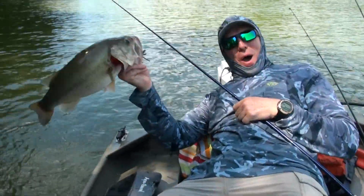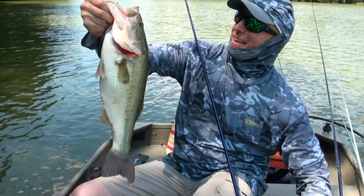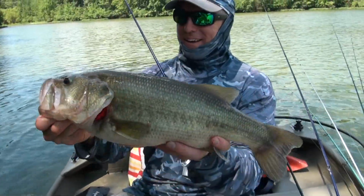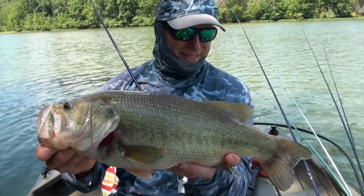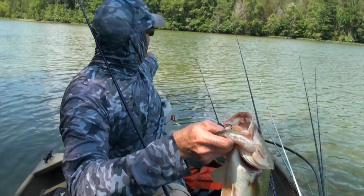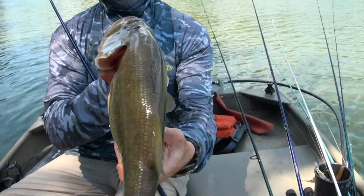Finally! Woo! That's what we came for right there. Beautiful. Man, that was textbook right there. Flipped right at the edge of that wood sticking out there. Beautiful. And it was dropping. The line just kept coming off the reel. I was like, something's up. When I finally set the hook on her, when I came tight, she was like 4 feet off that log already with it. Beautiful. Yeah, nice.